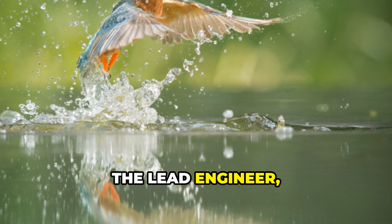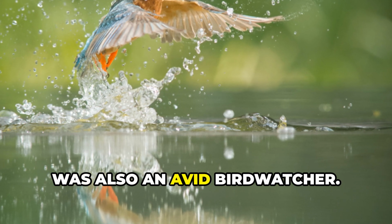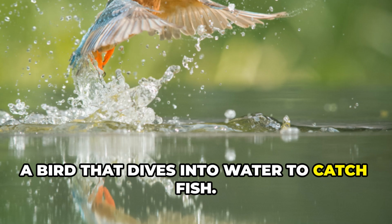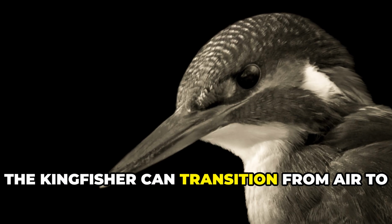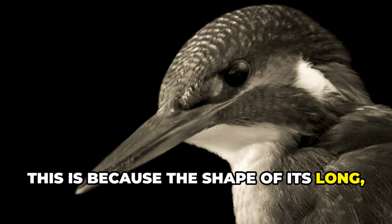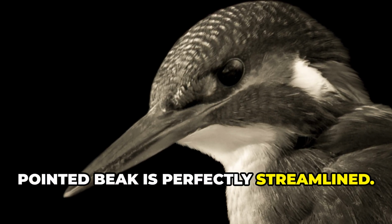The lead engineer, Eiji Nakatsu, was also an avid birdwatcher. He recalled the kingfisher, a bird that dives into water to catch fish. The kingfisher can transition from air to water with hardly a splash. This is because the shape of its long, pointed beak is perfectly streamlined.